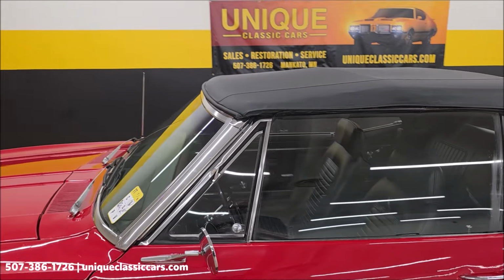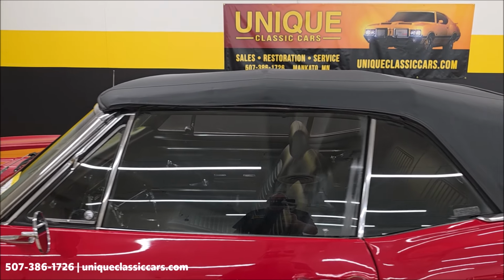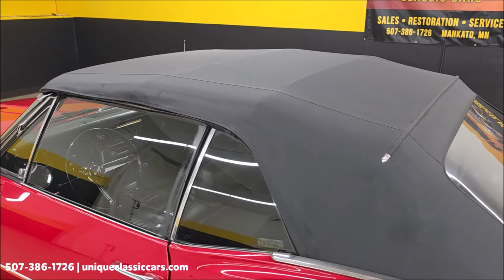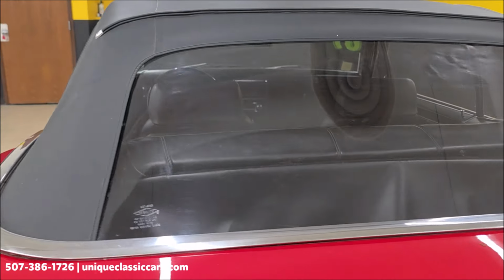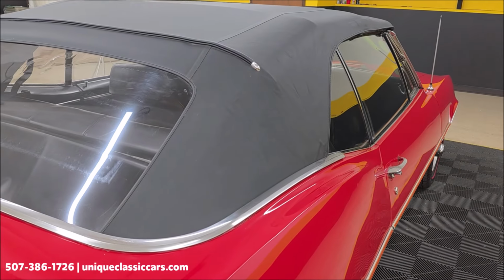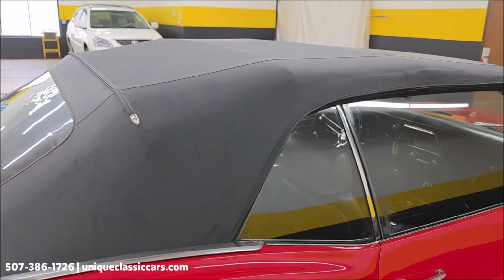I rolled up the side glass, both sides, so you can see the condition of that, how that fits. So black vinyl top. Looks newer. I have not noticed any rips, tears, or holes in it. Rear window, plenty clear. And passenger side. Again, no rips, tears, holes, side glass rolled up.